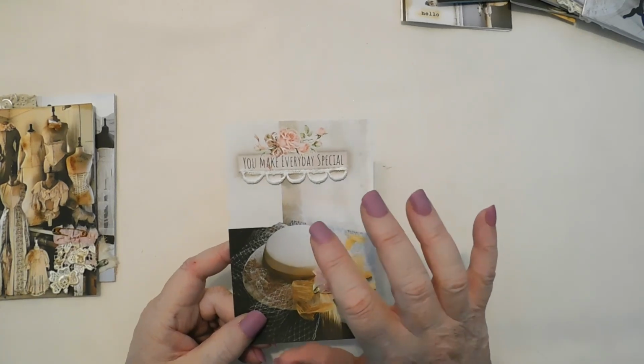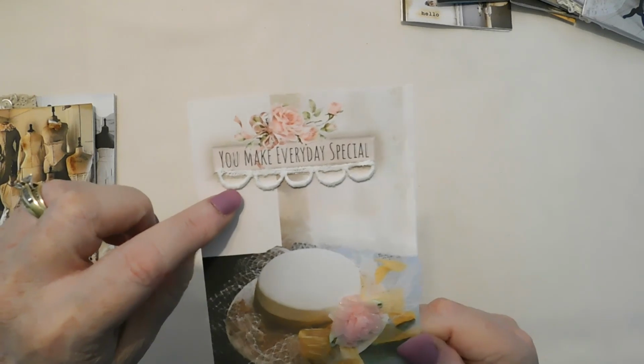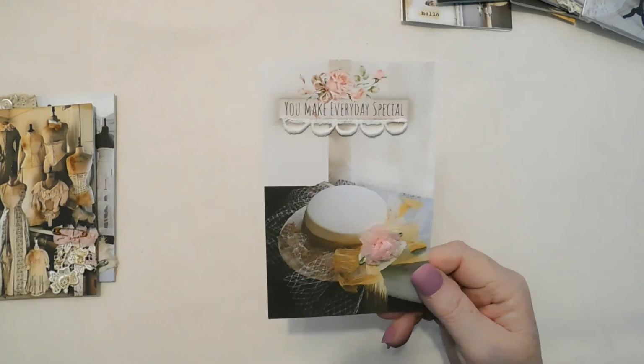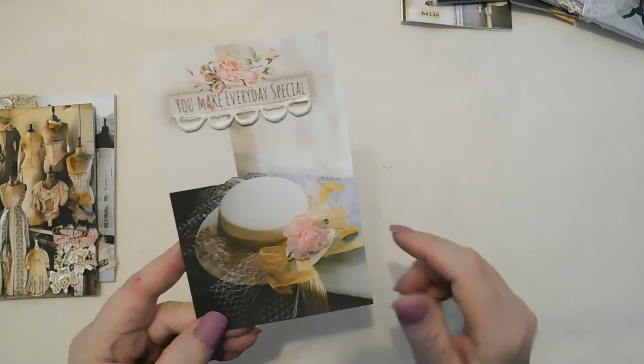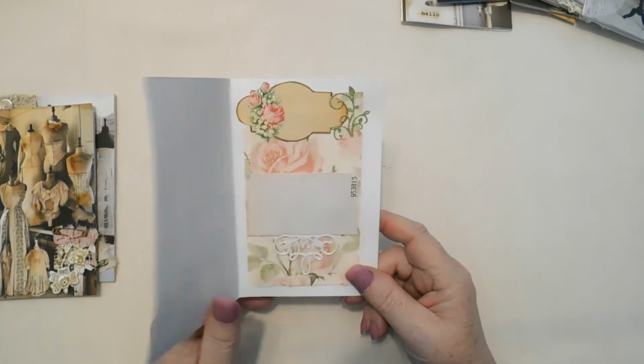But anyways, this says, you make every day special. And this is actually bridal loop for the buttons. And I had some of that because I buy wedding gowns, vintage ones. And then I put just this pretty fabric flower on there. I didn't do anything around the rim. I didn't think it was necessary.